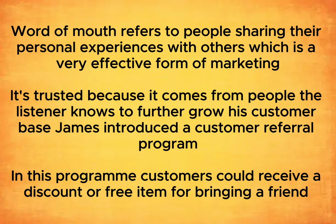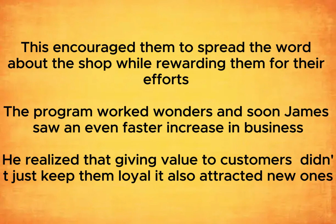To further grow his customer base, James introduced a customer referral program. In this program, customers could receive a discount or free item for bringing a friend. This encouraged them to spread the word about the shop while rewarding them for their efforts. The program worked wonders, and soon James saw an even faster increase in business. He realized that giving value to customers didn't just keep them loyal, it also attracted new ones.